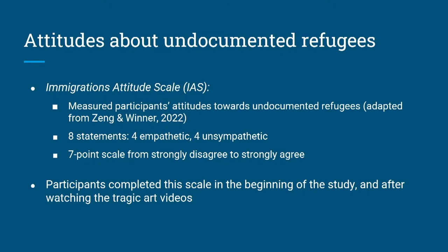We also had an immigration attitude scale that measured participants' attitudes towards undocumented refugees. This was adapted from the study conducted in 2022 by Zhang and Winner. There were a total of 8 statements. 4 were empathetic towards the plight of refugees, and 4 were unsympathetic. An example of an unsympathetic statement would be, undocumented refugees are often criminals. Then the participants had a 7-point scale to rate the statements, from strongly disagree to strongly agree. Participants completed this scale at the beginning of the study and then after watching the tragic art videos.